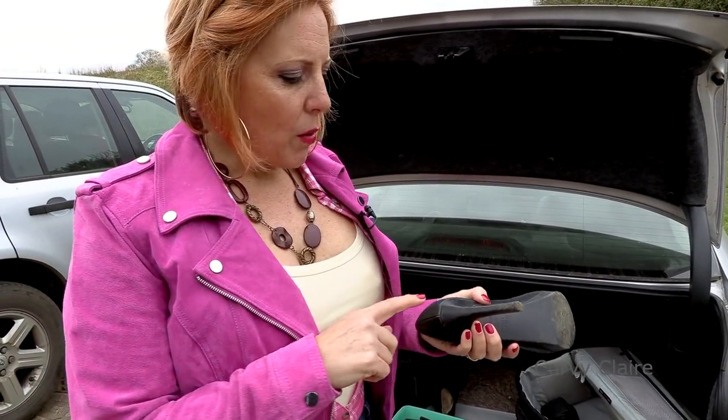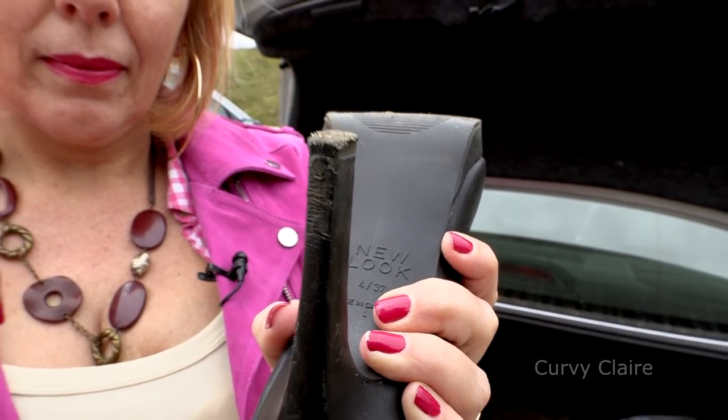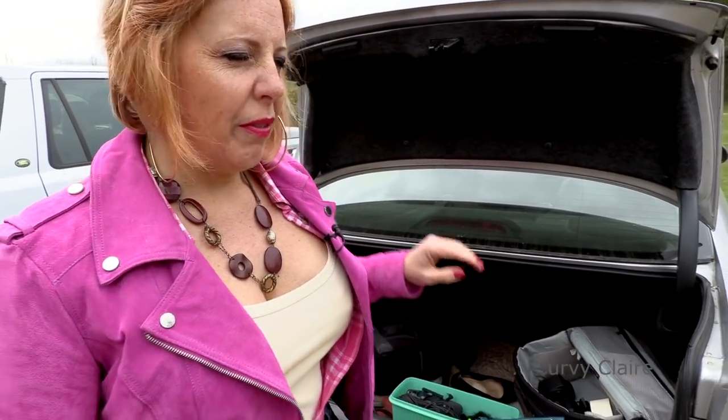While I remember, with heels, when you're walking on gravel or grass, you ruin your heels. And that's what's happened with these, and that's what I don't like doing. So that's why I'm changing into my boots. A bit more sturdy on my feet as well.